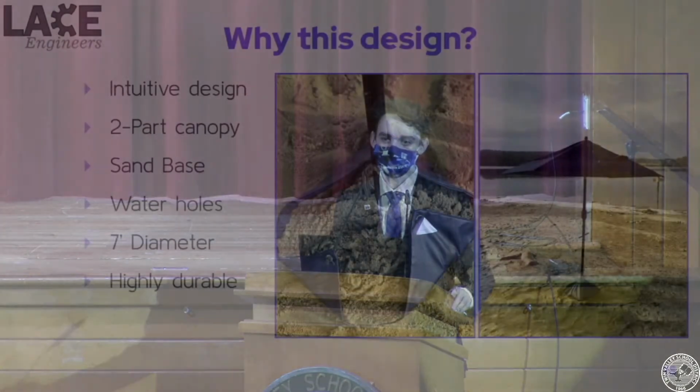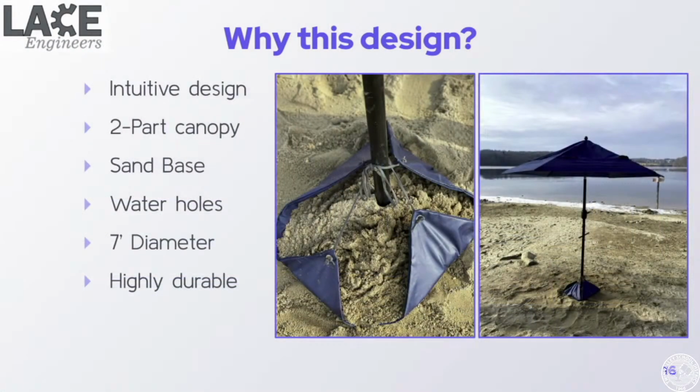So why this design? It's an intuitive design, just like any other beach umbrella. It is set up in a similar fashion. It's just much more sturdy and better suited to its job of staying in the ground. This is in part due to the 2-part canopy, which I explained earlier, with the 2 parts at the top connected with Velcro. So if a gust of wind comes along, instead of blowing off the umbrella or inverting it upwards and breaking it and rendering it useless for future use, the Velcro just comes off, and thanks to the ball up top, it stays on the umbrella and can be reclipped once the gust of wind is gone.